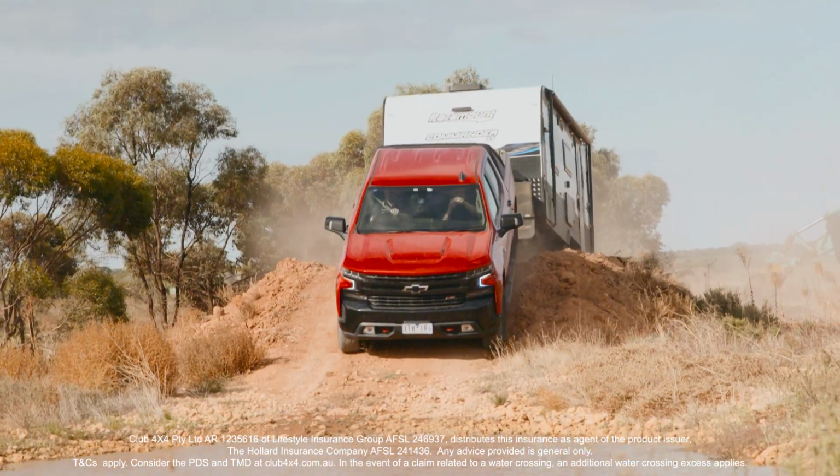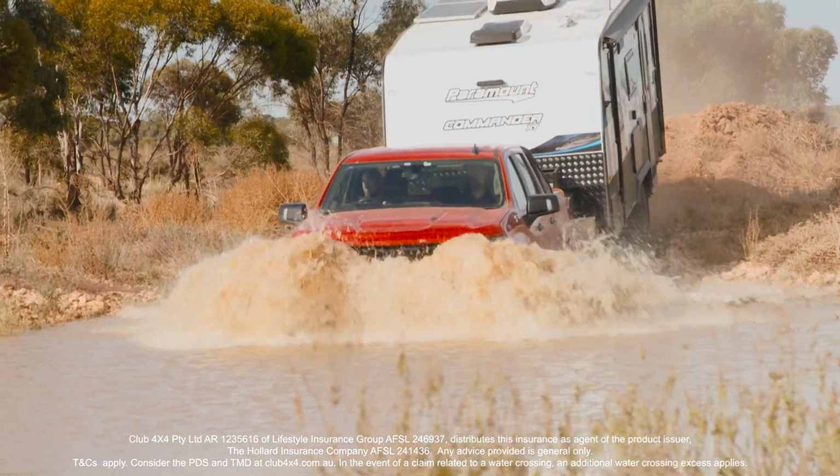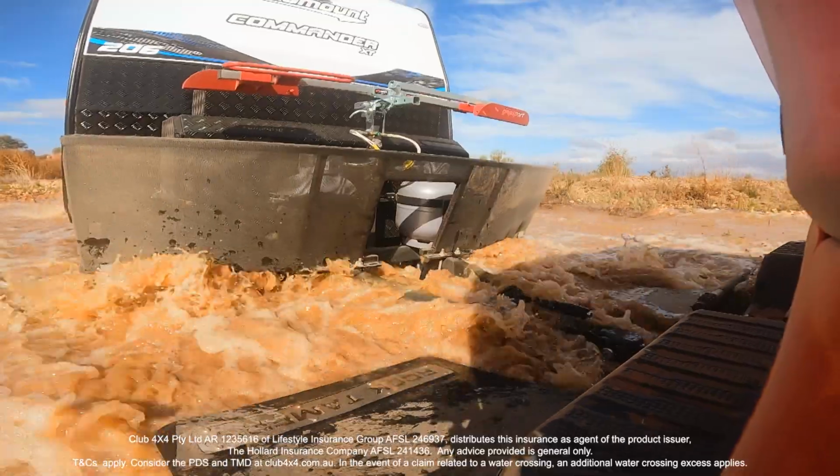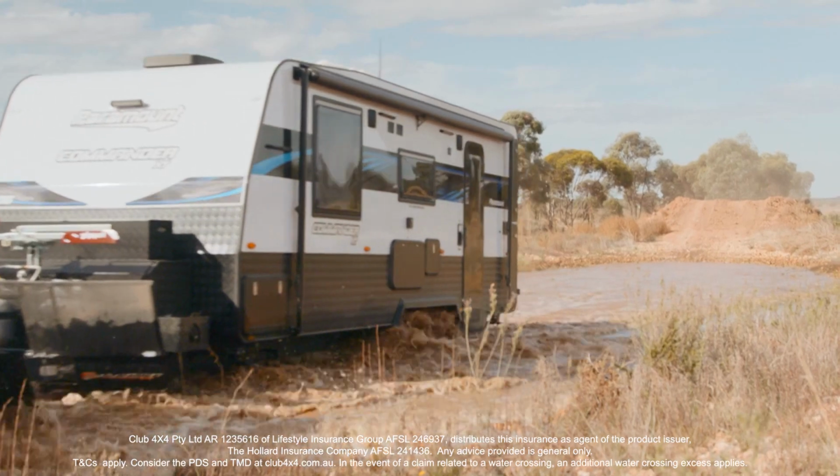Not only will it prevent you pushing your way through that firm body of water and struggling harder than you need to, it'll actually make the water level lower behind the wave, stop it from going into the engine, through your doors and into that all-important caravan or camper trailer on the back.